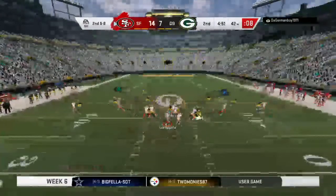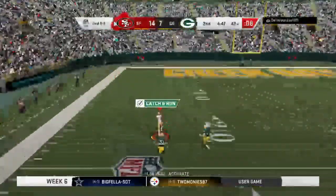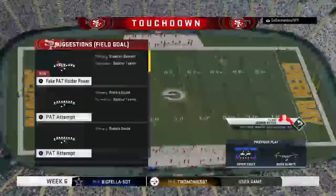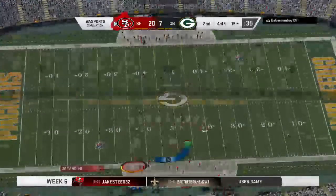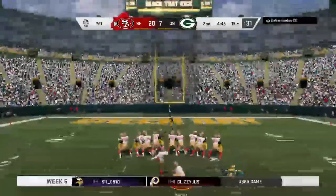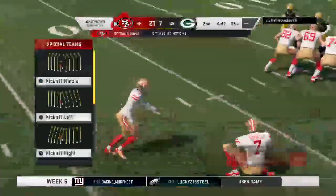Throwing on 2nd and 8. Garoppolo. Deep ball for Goodwin. That's caught inside the 20. Touchdown, 49ers. 3 touchdown passes now for Jimmy Garoppolo. And the 49ers are able to strike quickly for 6. Gould with the extra point, and it's now 21-7.